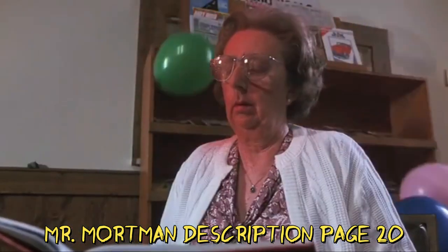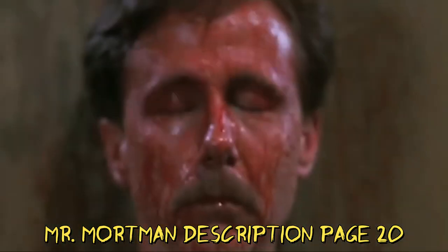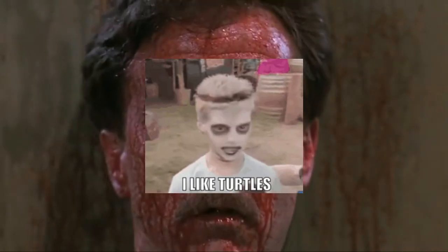He was short and round, with that shiny bald head and those tiny black eyes. He looked a lot like a mole. A wet pod mole. The man needs to go to the doctor if he's leaving puddles everywhere. That can't be healthy. Also, I'm adding wet pod mole to my inventory of insults. Mr. Mortman is also a turtle enthusiast.